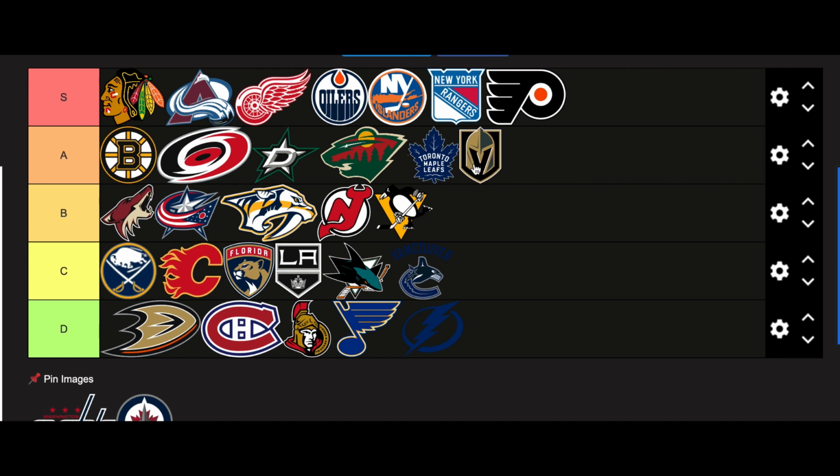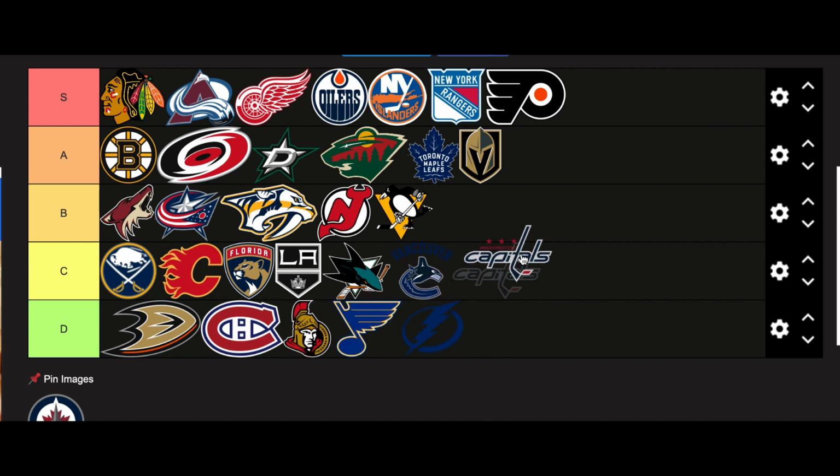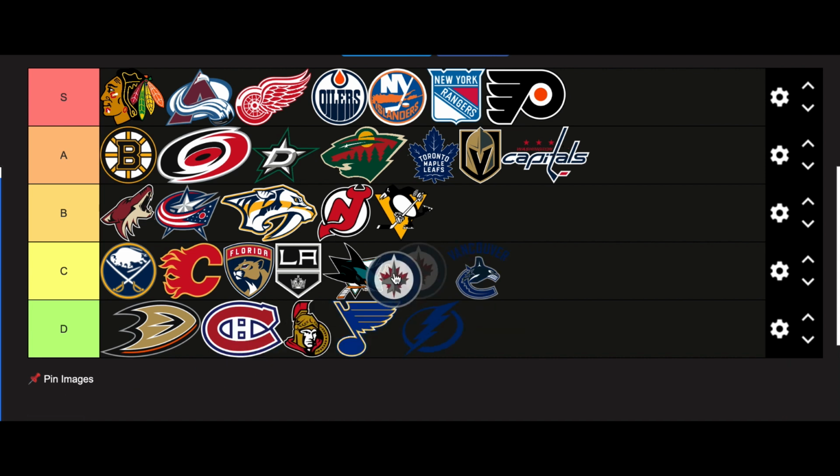Oh, V. Oh, I didn't even see that. What's a V city name? I don't know. Washington Capitals. We're going to put them in A tier. Once again, I like this. Little hockey stick in here. Got that small stars with the Washington. That looks cool.